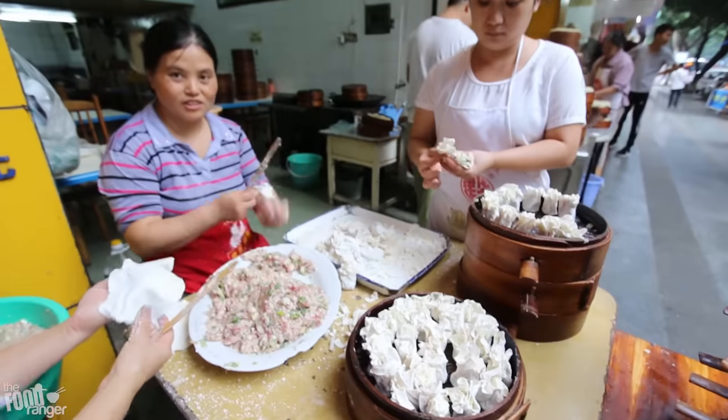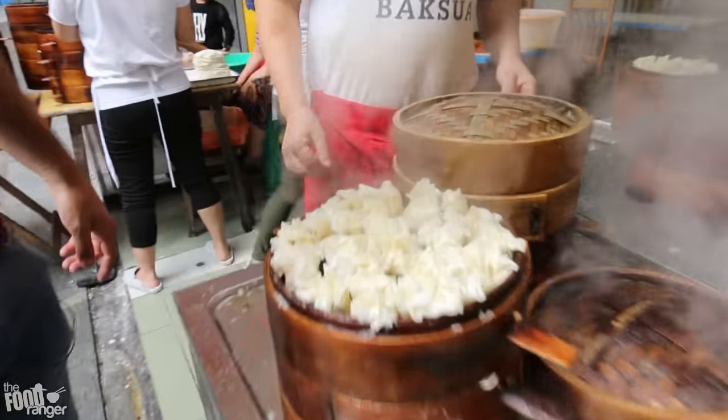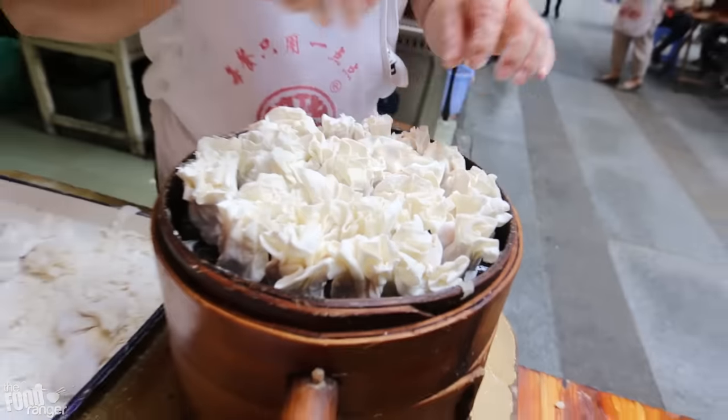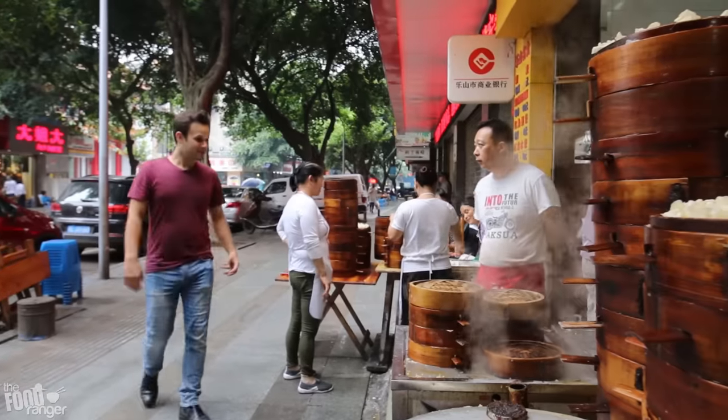And now we're getting to the good stuff. Next up is Leshan's specialty, handmade steamed dumplings, the shaomai. You can find shaomai in Cantonese cuisine too, but here in Sichuan, the specialty is in the way they're wrapped, being pinched rather loosely, so they almost look like a flower.